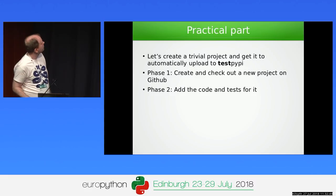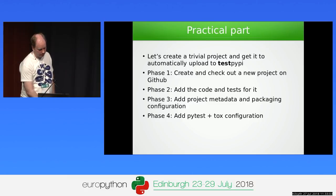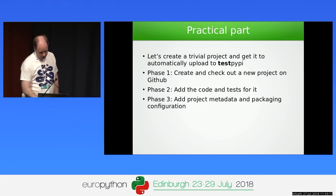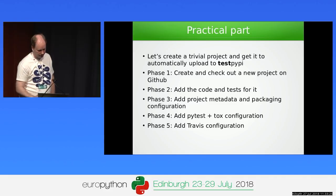So what we are going to do is, after we have checked out the project on GitHub, we will add the code and test. Then we will add the metadata and packaging configuration, that is setup.py and setup.cfg. Then we will add configuration for docs and PyTest. And finally, the Travis configuration.